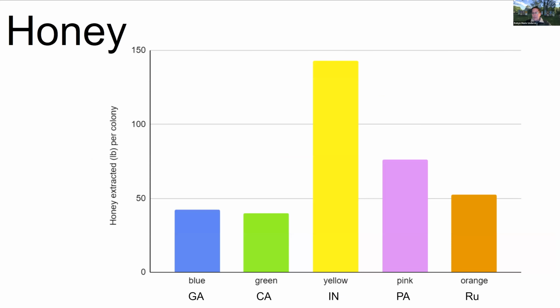So here's our first results. This is the average honey extracted from the boxes of each line. And I'm sure everyone is blinded by the yellow bar because it's so bright and so tall. Those Indiana bees were fabulous honey producers, followed by the Pennsylvania bees. So they were dramatically making more honey than the others.